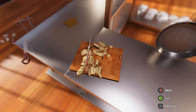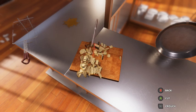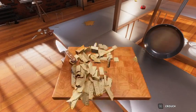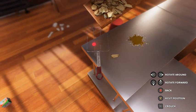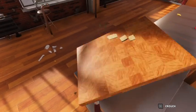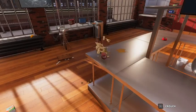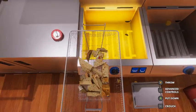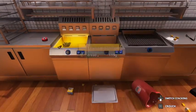So there we go. We've got all of that, our bread, and we're going to give this a nice little fry. Our dip is so super healthy. There are so many vegetables and just good nutrients in that dip that we can go ahead and fry this bread. Exactly. Fry this bread and we can now put it right in here. Why is it not letting me do that? There we go. And it can go in there.